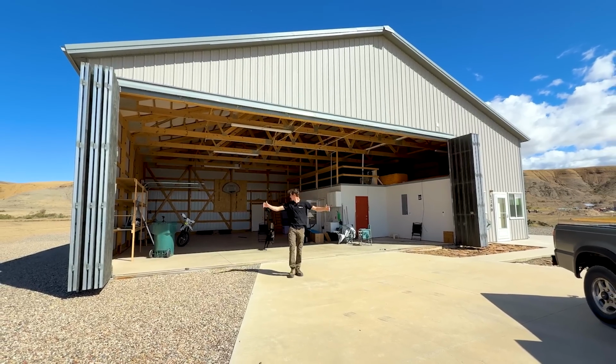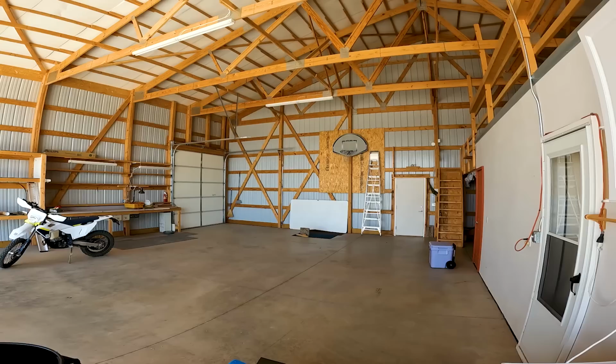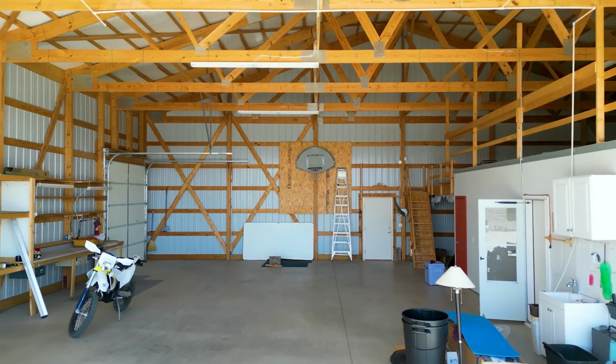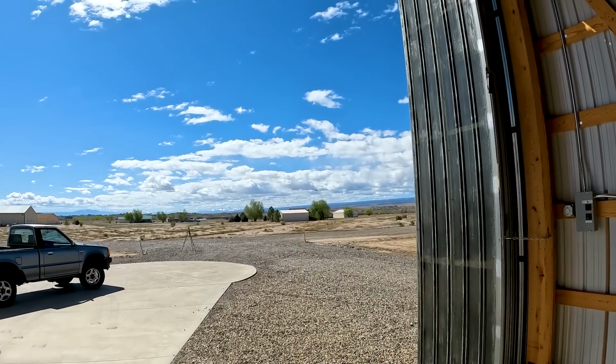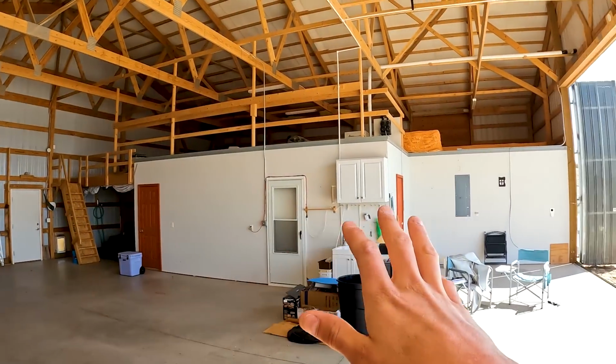This is it, this is the hangar right here. So let me give you guys a little walkthrough on this place. There we go, we got a plane taking off. I'm gonna have to put a hat on. It is bright out here right now. So let's get you a general layout here.